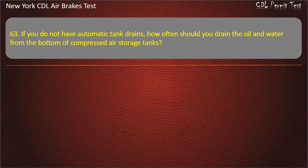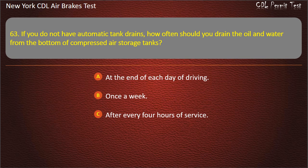Question 63. If you do not have automatic tank drains, how often should you drain the oil and water from the bottom of compressed air storage tanks? At the end of each day of driving, once a week, or after every 4 hours of service. Answer. At the end of each day of driving.